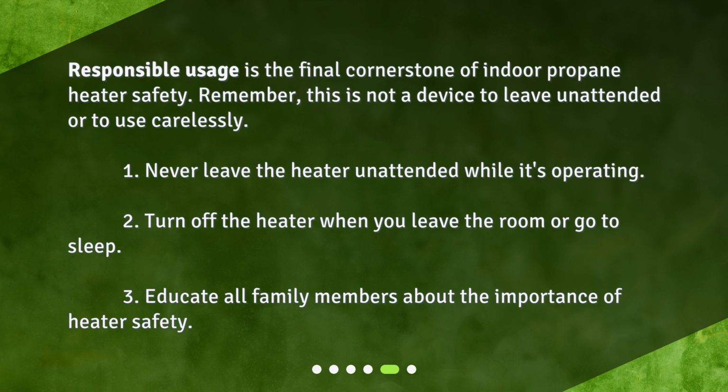1. Never leave the heater unattended while it's operating. 2. Turn off the heater when you leave the room or go to sleep. 3. Educate all family members about the importance of heater safety.